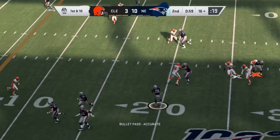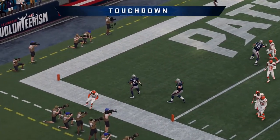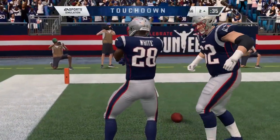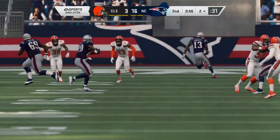Again, they'll throw with Brady. This is White on the screen. White's got a 1st down and more, and he's in. Touchdown, Patriots. A 16-yard touchdown, and the Patriots add on to their lead.